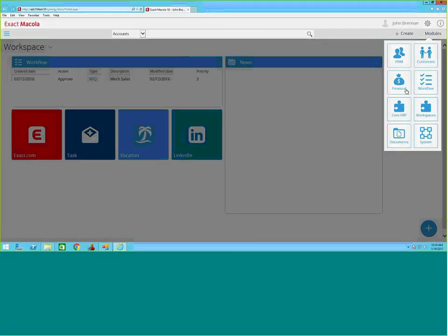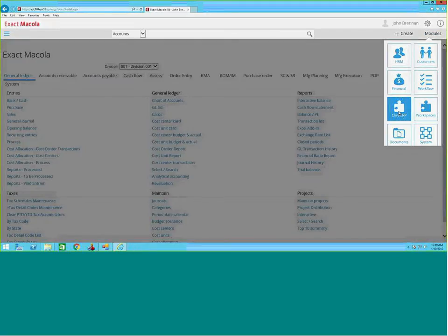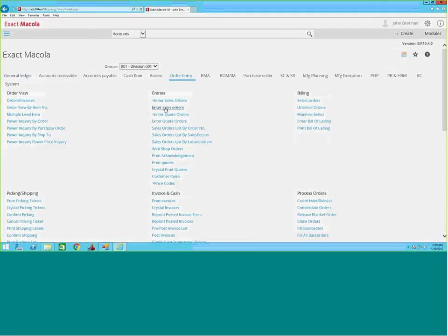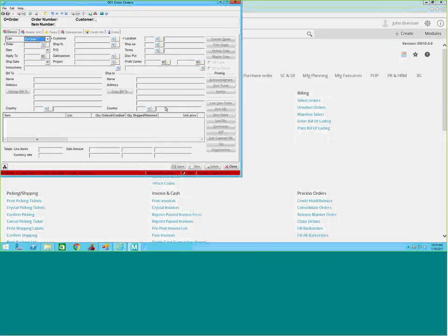under modules. We're going to explore our core ERP. And you'll notice when we go to the order entry screen, we're going to enter sales orders. Sales orders looks remarkably like the same functionality you would see if you were using ES, and as a matter of fact, it is. If you were opening up Progression, you would see the Progression order entry screen.